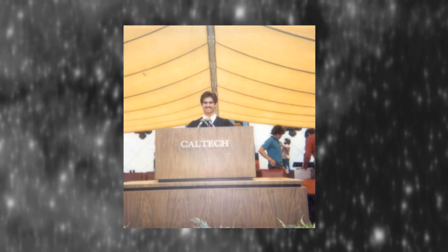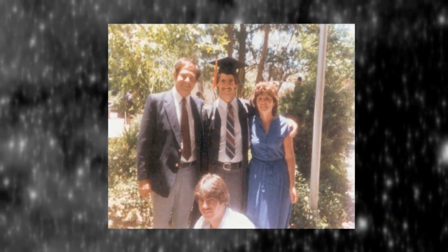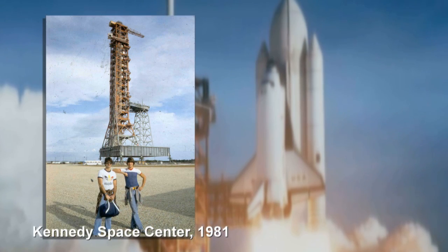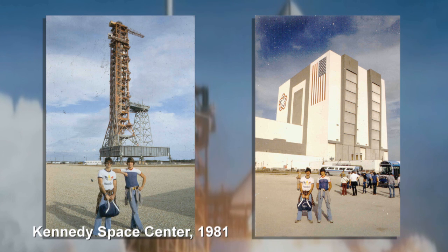He would eventually go on to earn a master's degree from Caltech and a PhD from MIT. But it was his first year of college that proved to be a difference maker. The important thing that happened, I think, to me in college was the first shuttle launch happened in '81. And I saw the first shuttle flight, and it was actually the first time I called NASA.